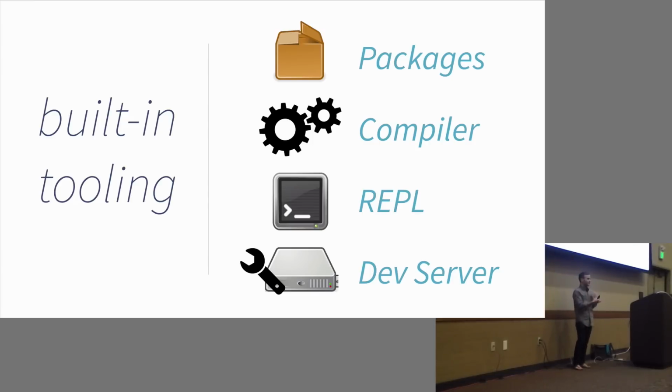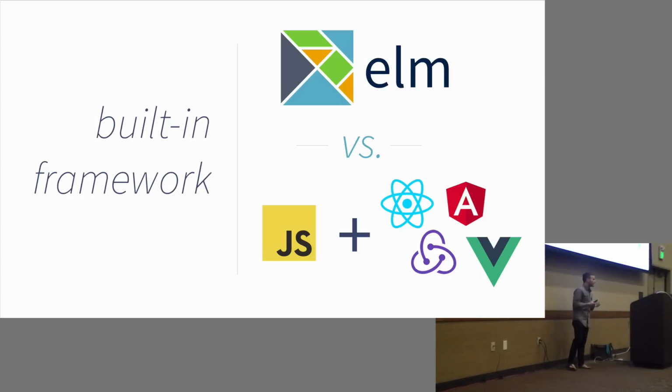So Elm has some built-in tooling, which is a nice perk over JavaScript where we have to add in lots of features. It has a package manager, a compiler, a REPL, and a dev server. It also has its own built-in framework, which is the architecture that we'll look at next. But compare that to a lot of the JavaScript fatigue issues where I have JavaScript and now I have to pick what framework I want to use, what tooling I need to use, whether Babel, TypeScript, Webpack, etc. Well, I get most of all of that built in right with Elm, and I don't have to worry about making all these choices anymore.